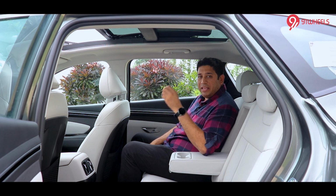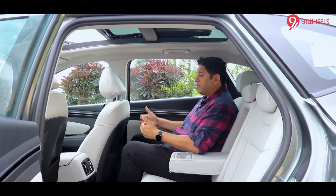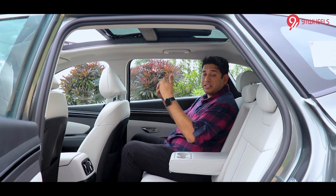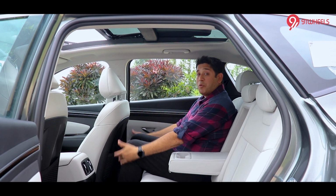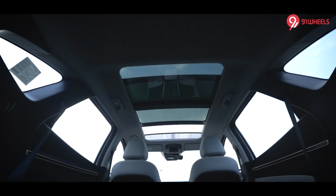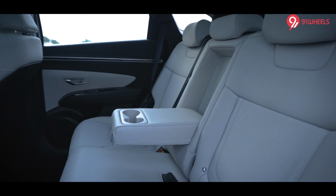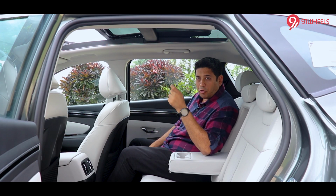Things at the back are equally impressive. Remember, this seat has been positioned for my height, so if your driver or the person driving in the family is shorter than me in height, you will have even more space coming in over here. The panoramic sunroof makes a world of difference to the visibility factor. The seats offer me ample amount of support and comfort, but there are a few omissions.